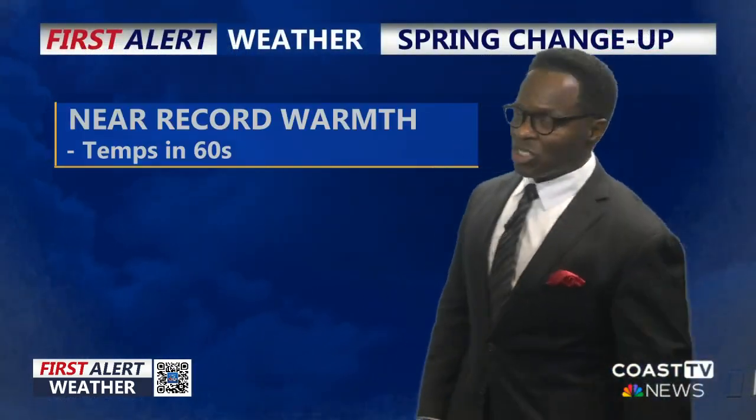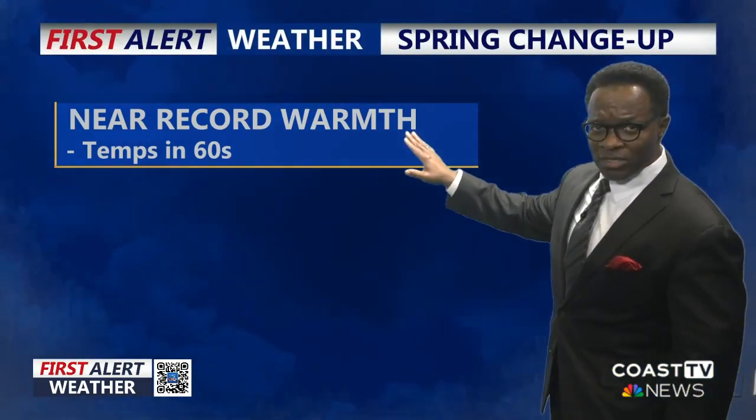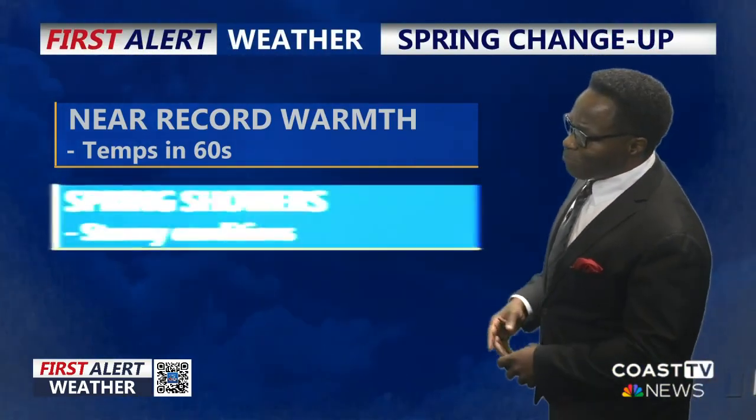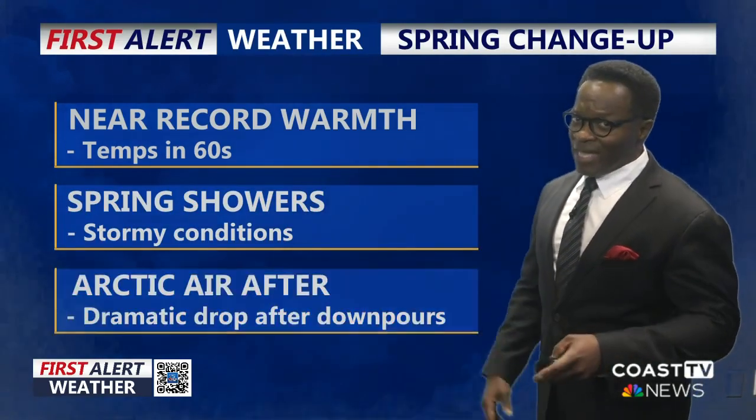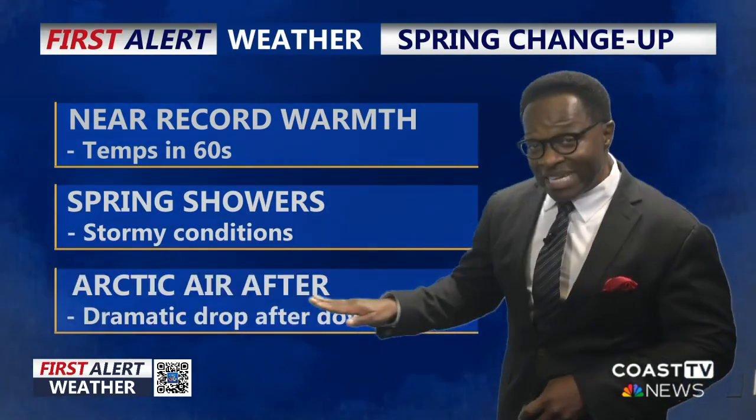But let me show you what we're talking about with this spring change. We're going to have near record warmth over the next couple of days. Not only that, but spring showers are going to kick in. It's going to actually bring about stormy conditions. And finally, some Arctic air is going to come in immediately behind it.